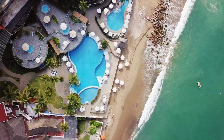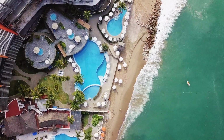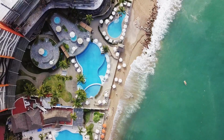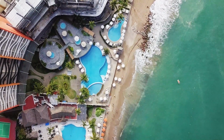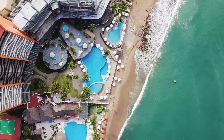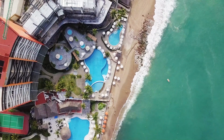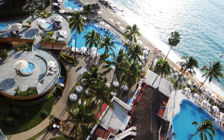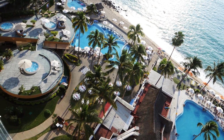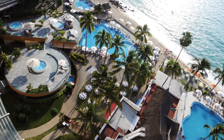If you see those 3 circular pools off to the left, those are the jacuzzi pools, and those are up in an adults only area all by themselves, like in a level above the main pool. Then that main pool there that you can see in the center is the more communal pool, and that is where the pool bar is as well. And then up above that is another adults only area. And then of course you have the beach, and there are some beach chairs out there for hotel guests as well that you can use without having to pay an extra charge, which is really, really nice.